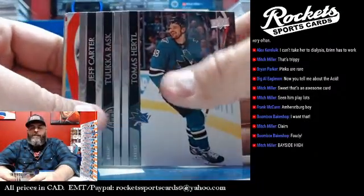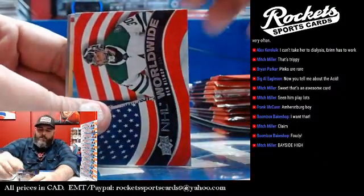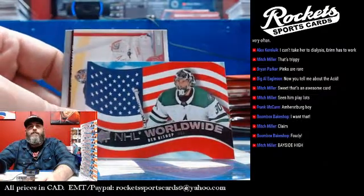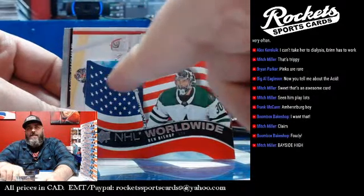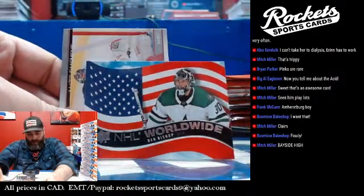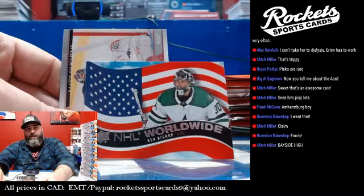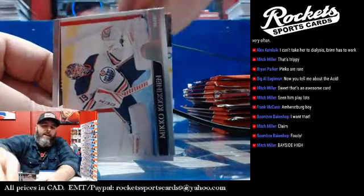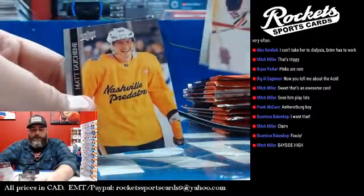Here we go. So it looks like we have one of these flag cards coming up. There are die cuts of these cards as well. They're called NHL Worldwide. So this is a Ben Bishop. Obviously, he's an American goaltender, so the flag. I believe there's die cuts of these as well where the blue wouldn't be there. So I've seen these fall probably like 1 or 2 per box as well. Just a neat card. Something different they're going with this year. When you factor in all the people that love international hockey, that's going to be a big sell.